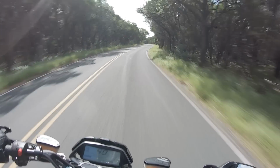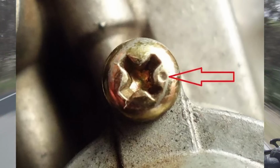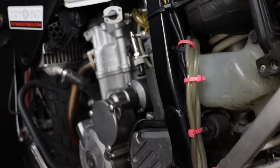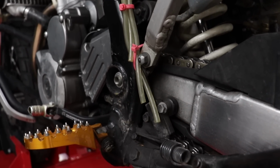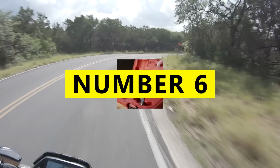If you're curious how to identify a Japanese Industrial Standard screw, usually they have a little dot on the screw head, or sometimes they don't, like the float bowl screws on the DRZ400 stock carburetor. Seriously, Suzuki, you only put 4 JIS screws on the entire motorcycle, and they're in the one place that's the hardest to remove when you strip them. Nice work.